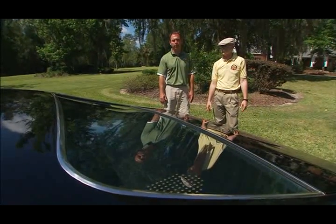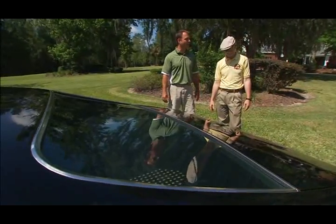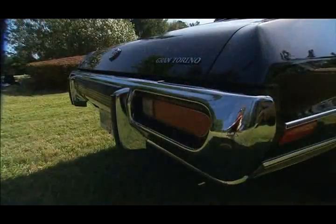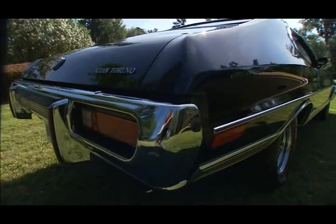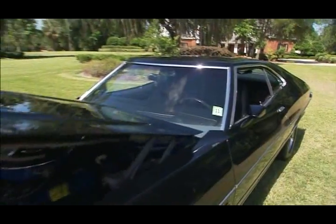It doesn't have very good rear view vision, but as the Gumball Rally, what's behind you doesn't matter. But you know, also really small taillights for such a big car. Yep. And this is unrestored. You guys have done nothing to this other than clean it up. Nothing but clean it up.